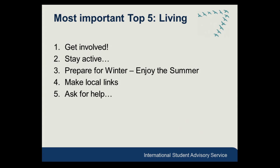Top 5 living. Before I wrap up and hand on to my colleague from ELTC, I think the other speakers really hit the nail on the head. Get involved in activities. It's not just about your studies. It's very important to have a good balance. Staying active is very, very important. Making sure that you drag yourself out of the room when it does get colder and darker. It will do. I don't think you can believe me, but after a day like today, just look at yesterday. That's pretty much November to January for us.